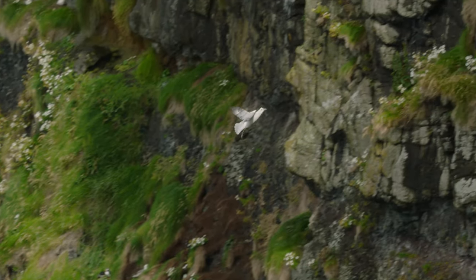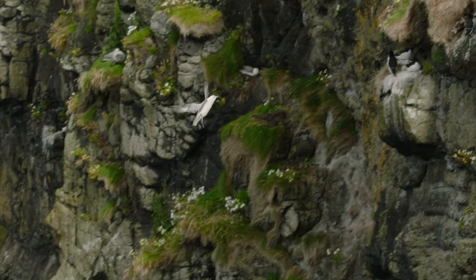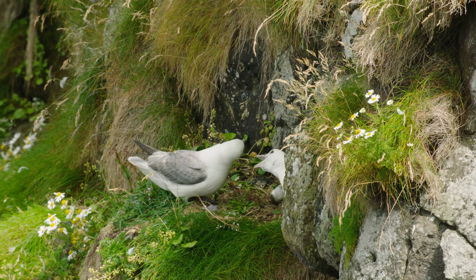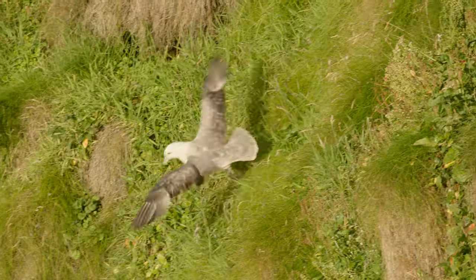Then the other grey and white one is the fulmar petrel, so it'll be a relation of an albatross. And it's got this very strange beak shape, where it's got these tubes on the top of its nose. And these are glands where it can excrete salt from its body.